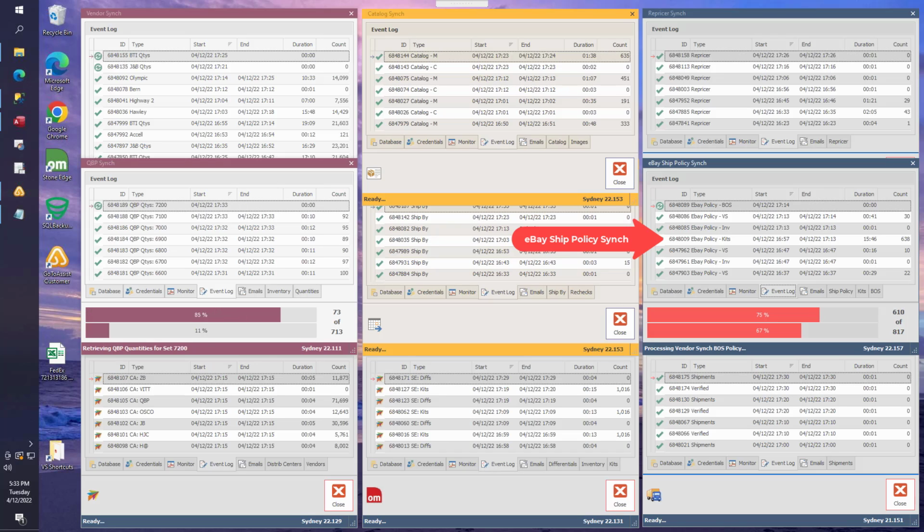So basically what this synchronizer does is it looks to see what the current turnaround time is for a product. If that turnaround time has changed since the last time the policy was updated for that product, then a new ship policy is recalculated and sent up to ChannelAdvisor, which is eventually pushed out to eBay.